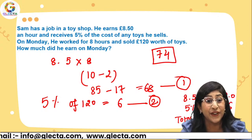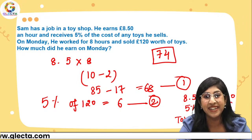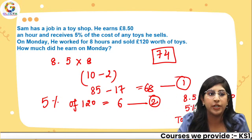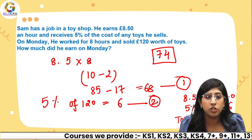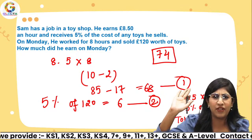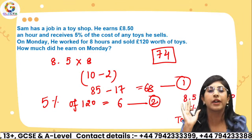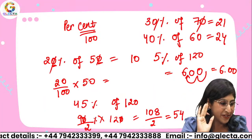Now you guys tell me, how many of you were getting 74 as the answer? Yeah, I can see a lot of people are actually amazed by this trick. They're saying, wow, yeah, right. Now, the people who are already studying at Glecta, they know all these kinds of tricks because we have already been discussing these kinds of techniques, these useful tips since the very beginning. So I'm sure they have mastered it now, and I'm very confident about my students that they're definitely going to clear the 11 plus examinations. That's how confident I am about my students.